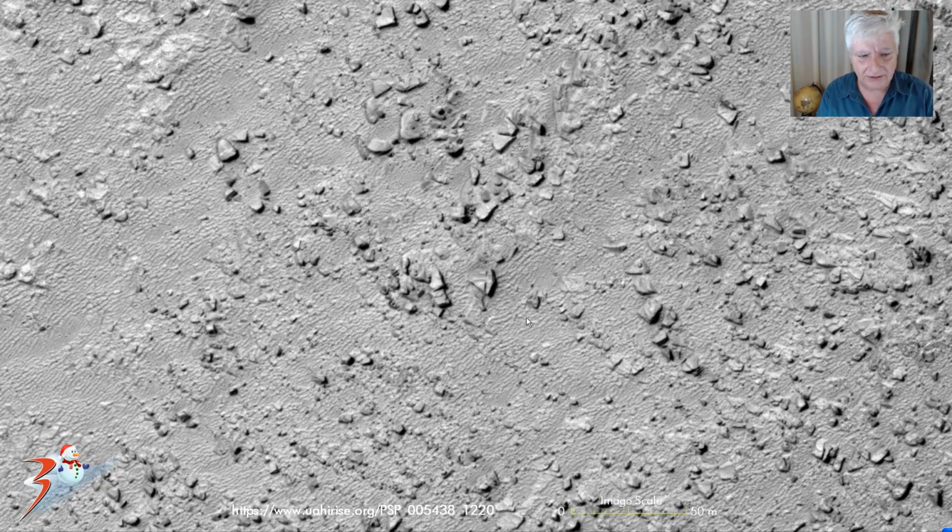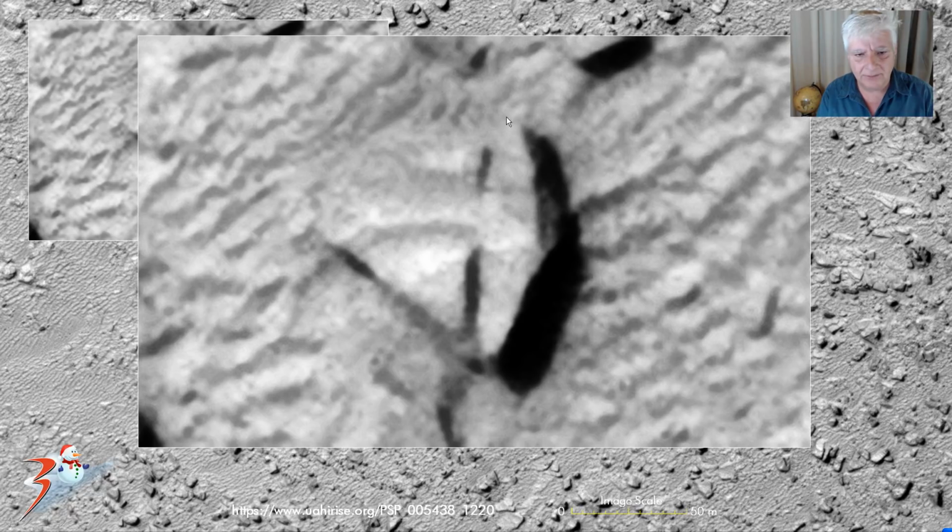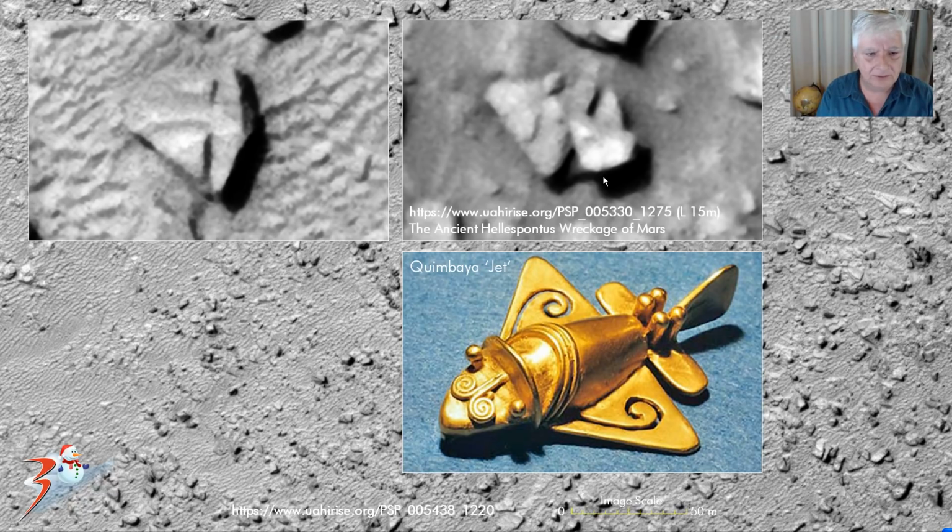and this strange triangular object, it's about 15 to 18 meters long, and it's got some perfect symmetry and geometry to it. Got two triangular sides through the center line, and on either side what looks like vents or slots, very similar to another artifact or object I found in the ancient Hellespontus wreckage of Mars.